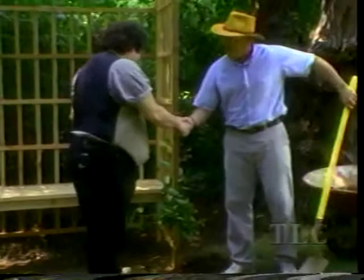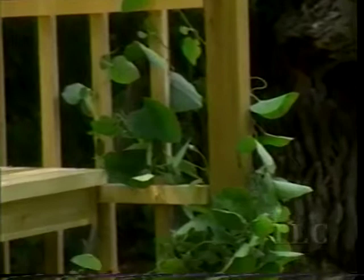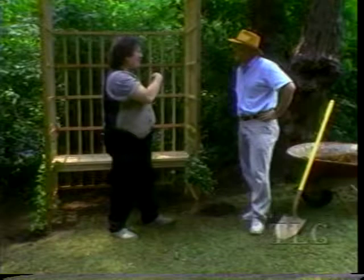Hey, Edgar. There you are, Ed. The work's all done. Well, that's just when I like to come in. This is Edgar David of David Brothers Landscape Services, and you've just put in some beautiful vines. What kind of vines are these? Well, this is an aristolochia, or a Dutchman's pipe, commonly called. And why is it called a Dutchman's pipe? Well, it's got a beautiful purple flower that looks much like an old Dutchman's pipe.